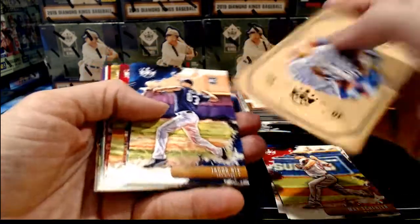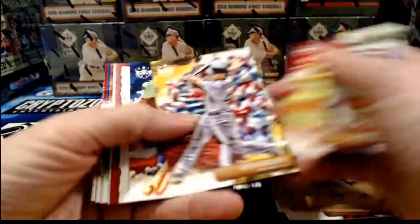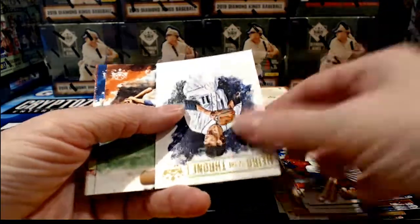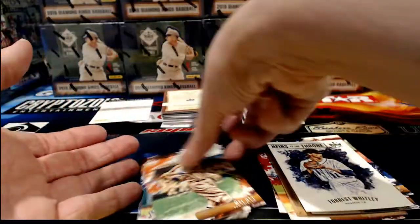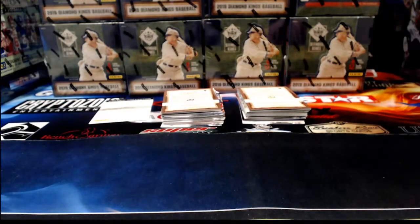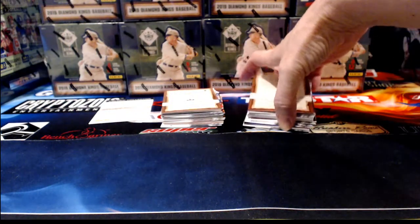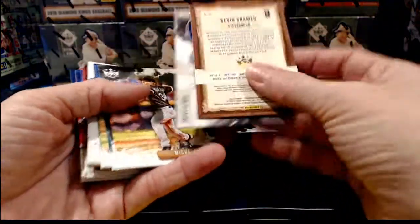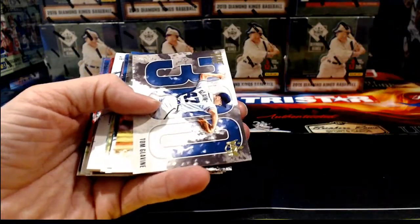Jake Bowers, Cleveland Indians, a Kirby Puckett, Minnesota Twins flashback, crowning moment, Goldschmidt. Heirs to the Throne, Forrest Whitley, Nolan Ryan, both Astros, of course. So far, so good with our Heirs to the Throne. This is Kevin Kramer for the Pittsburgh Pirates framed.